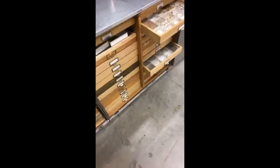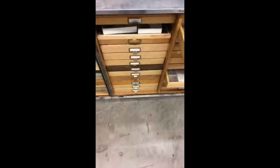All right, let's see. Now I suppose we should come over to the things that most everybody's been waiting for as far as the insects go, and that is what we actually have the most drawers of, and that is the Lepidoptera. Lepidoptera are basically all of your butterflies and moths. There are 180,000 species of butterflies and moths.